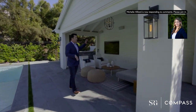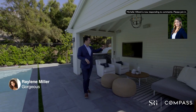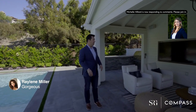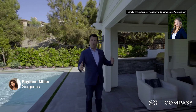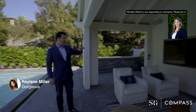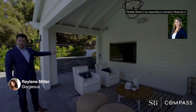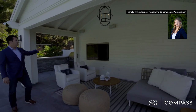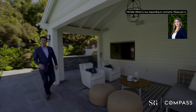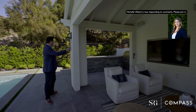Now, they took this area and this was actually totally transformed. They've created this kind of great outdoor living space, really, living room. TV, that is one of the Sunbright TVs, so those are made for outside. Nice chandelier up there. Just a great area to hang out by the pool undercover. And then we've got the barbecue area here.